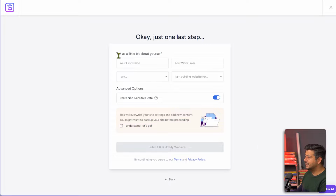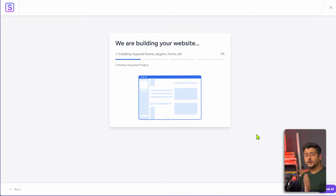And here we can enter some information about ourselves, if you are okay with Brainstorm Force collecting some data about your business or your website. In this case, I can disable this if I want to. And then all you have to do is click on I understand, let's go, and go to the next step and click this button which says submit and build my website. I'm going to click on it, and the website building process has begun.